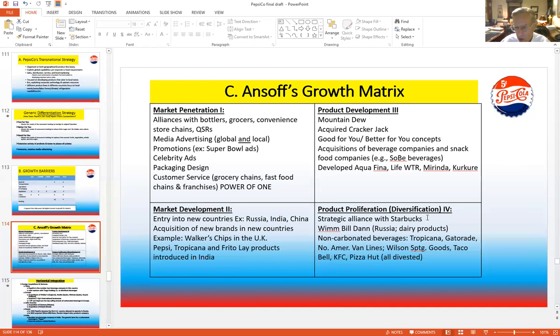PepsiCo makes Starbucks coffee with cream in it. It's a ready-to-drink Starbucks drink in a bottle. It's served cold, and it's extremely popular in Latin America, as well as growing in popularity in the U.S. Tropicana and Gatorade appeal to completely different markets, tastes, and demands than carbonated beverages, and PepsiCo acquired both of those. PepsiCo also acquired some businesses that it later divested: American Van Lines, Wilson Sporting Goods, Taco Bell, Pizza Hut, and we'll get into that a little bit later, but all of those were new products in new markets, or product proliferation.